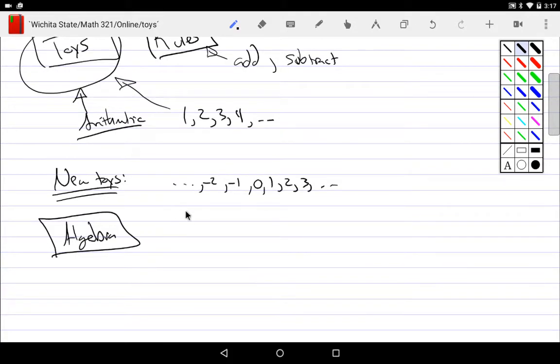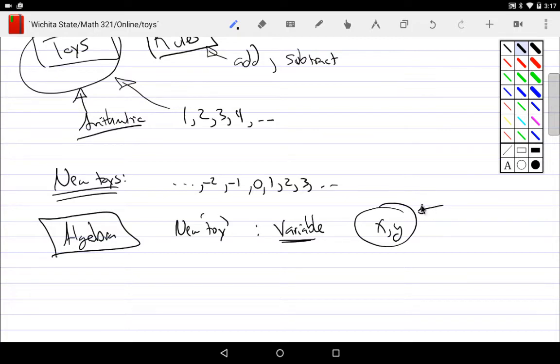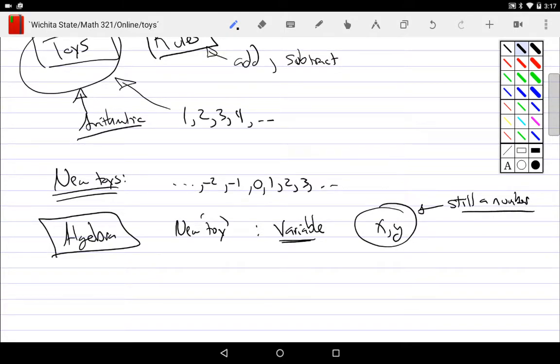And so the idea here is I still have a new toy here. And it's kind of an interesting one. This idea of a variable. Typically we use examples like x and y. Really, what is it? If we're still within arithmetic or real numbers, it's still a number, except I'm just not going to tell you what it is right now. Or maybe I want to find out what it is. Or we work with different properties. And so we keep building up things.